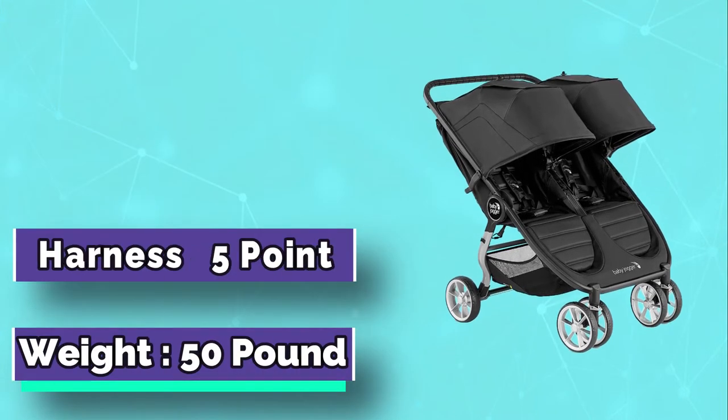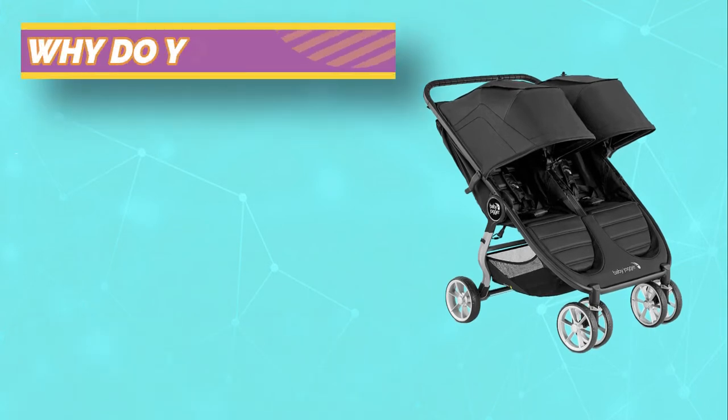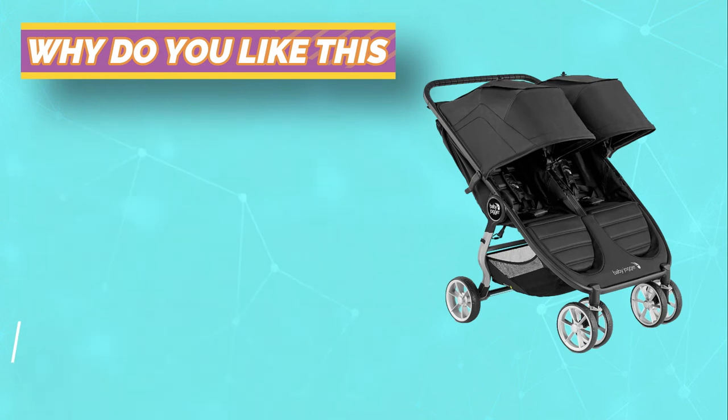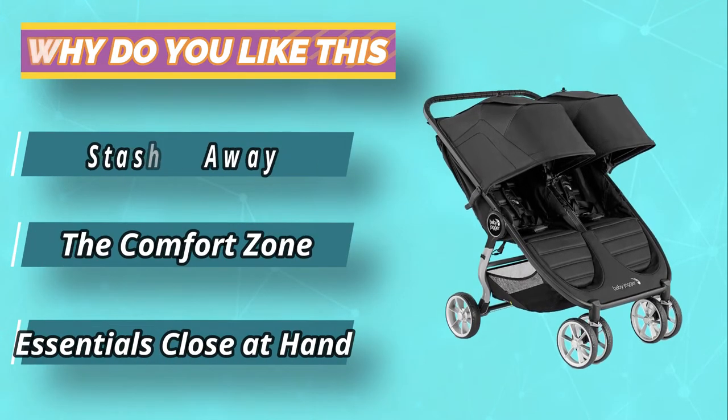Our bounce-free rubber wheels create a smooth ride on any surface and are able to handle all terrain with ease. The Baby Jogger City Mini 2 double stroller is designed for your newest adventure as a parent of two. This compact double stroller can nimbly fit through standard doorways and folds up quickly and easily via one-step fold.